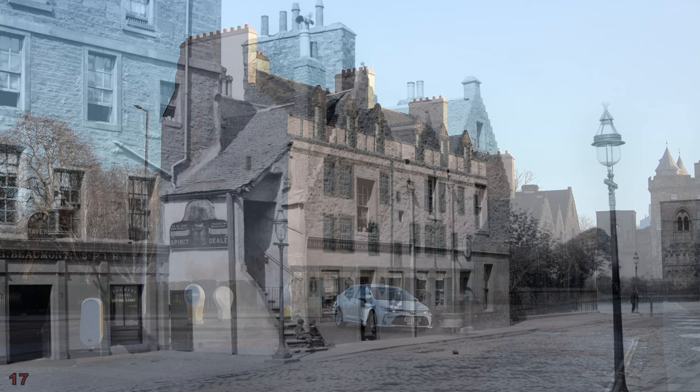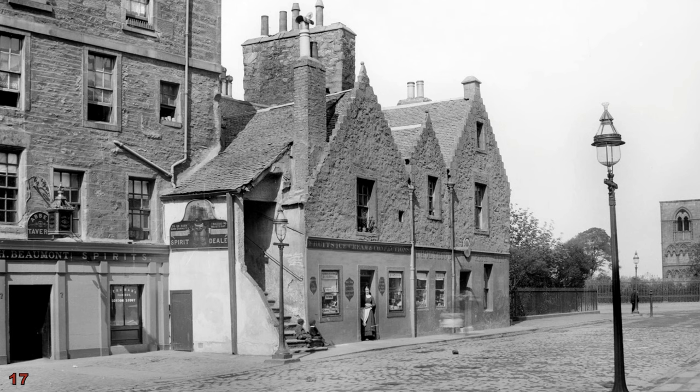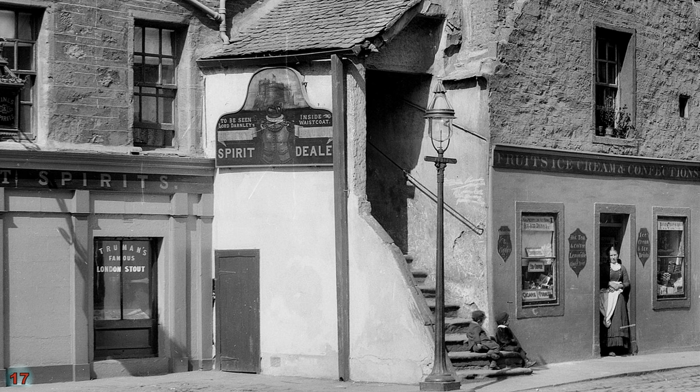And here we have a pub and a sweetie shop in those same Abbey Strand buildings, along with two hopeful small boys. It dates to around 1890 and is an absolutely cracking photo. We can see that inside that pub they have Lord Darnley's waistcoat, and that they sold Truman's famous London Stout.